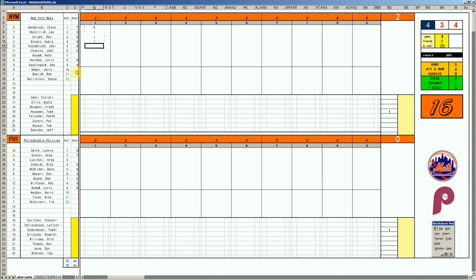It's Joel Youngblood. 47 is a strikeout. John Stearns, 5-12. First C. That'll score a run, though. And runner at second and 2 outs. It's Pete Rose. Batting 7th against lefties. It's all right. They're that good against lefties. He bats 3rd against righties.